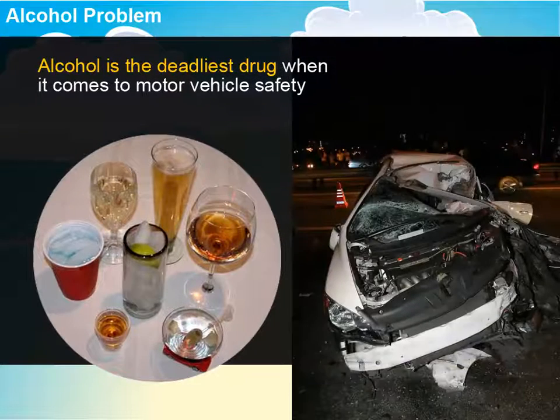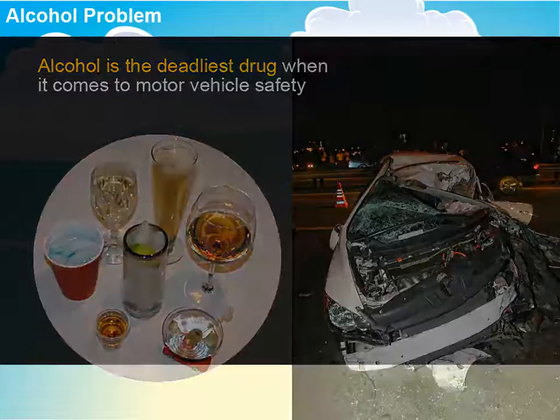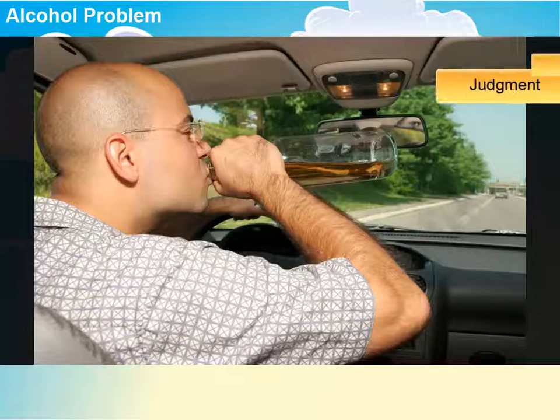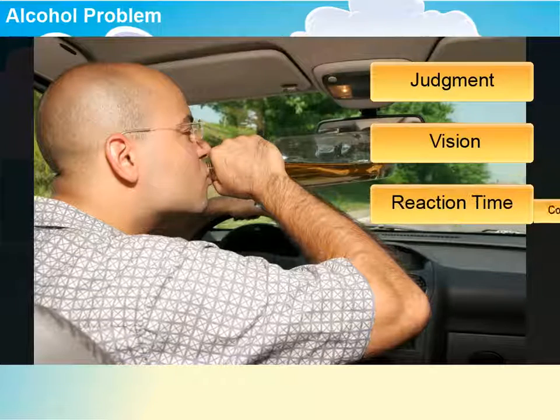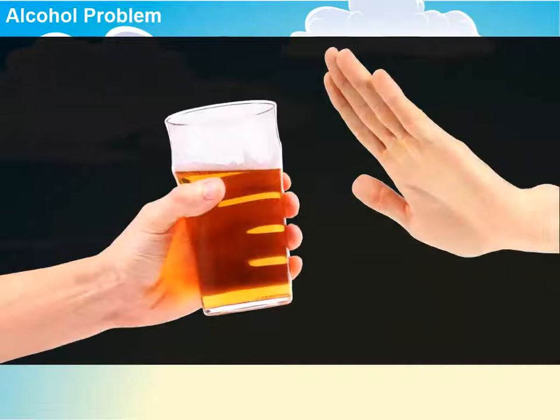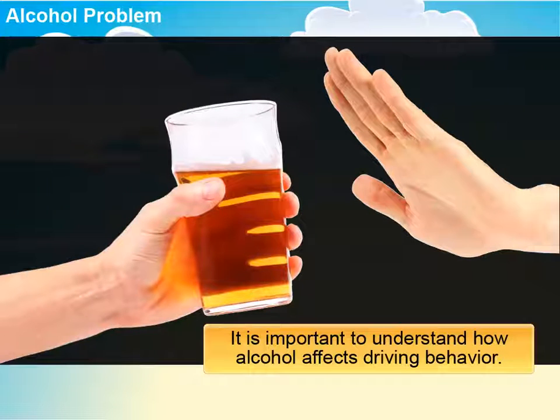Alcohol is the deadliest drug when it comes to motor vehicle safety. Alcohol is a depressant that affects judgment, vision, reaction time, and coordination, critical to safe driving. Even if you do not drink, it is still important for you to understand how alcohol affects driving behavior.